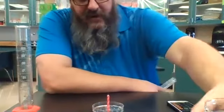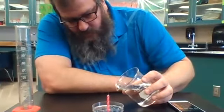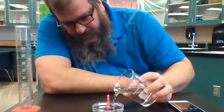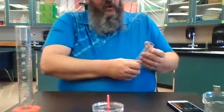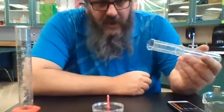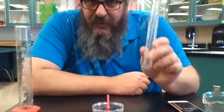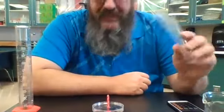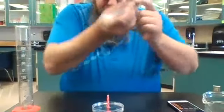And the other thing I have right here is a beaker of water. It's actually already full. I'm filling the petri dish that's holding the candle with water. Okay? Now, I'm going to use a test tube and gather a sample of atmosphere. Scoop. Doesn't really matter. I'm just going to scoop up some atmosphere.